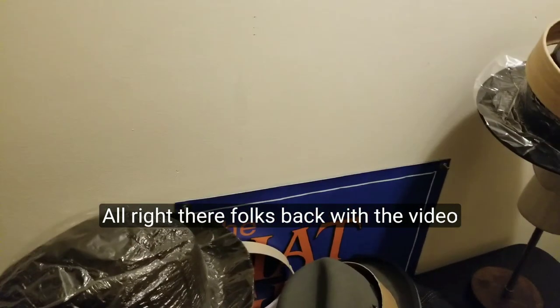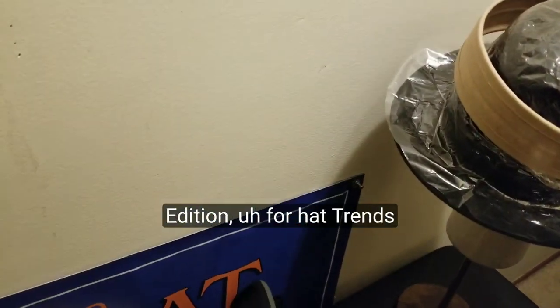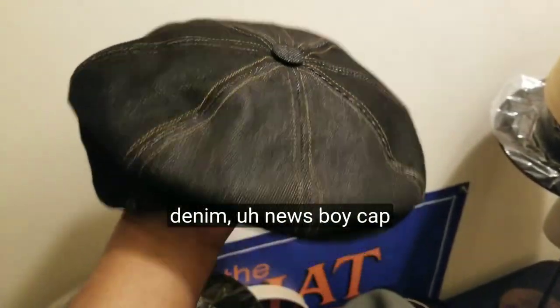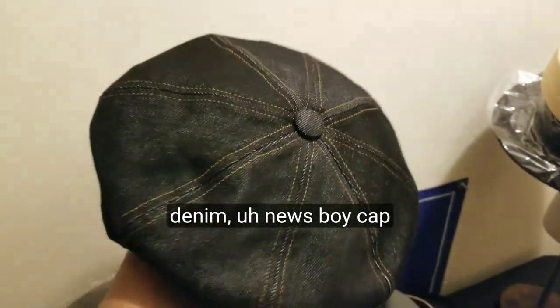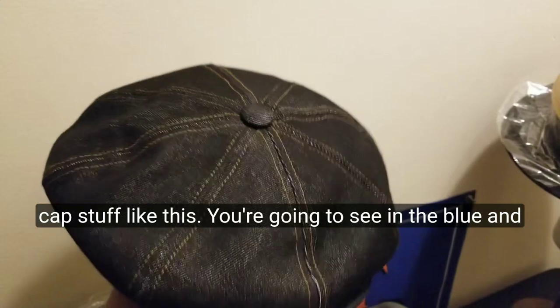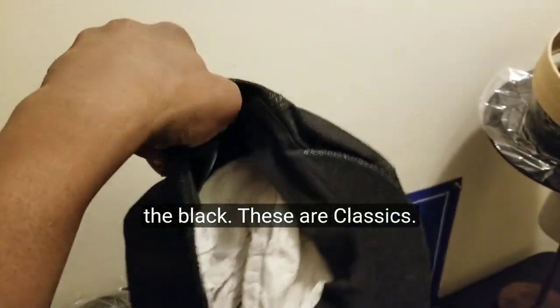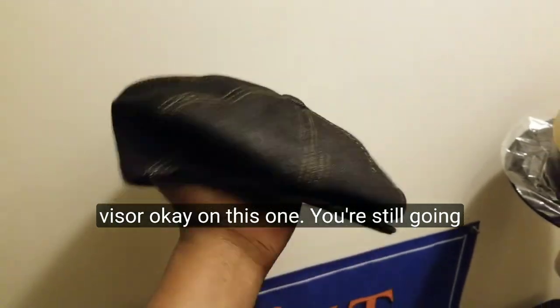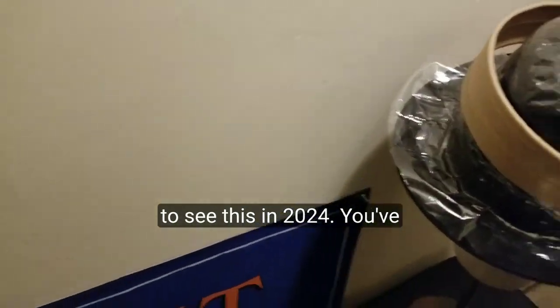There, folks, back with the video here, the grown folks edition for hat trends in 2024. Let's see what else I have for you here. Here's your classic denim newsboy cap in the black, the center button, a panel cap, stuff like this. You're going to see it in the blue and the black. These are classics. Okay, a snap down visor. On this one, you're still going to see this in 2024.